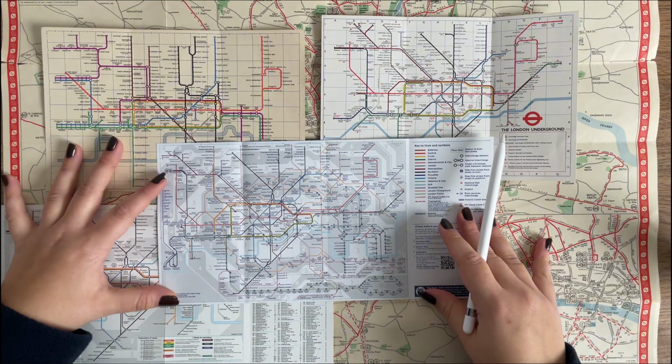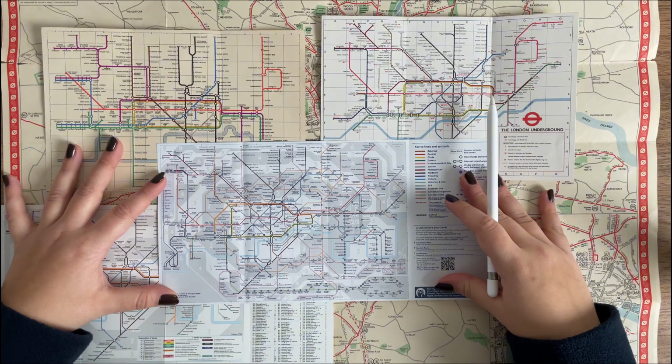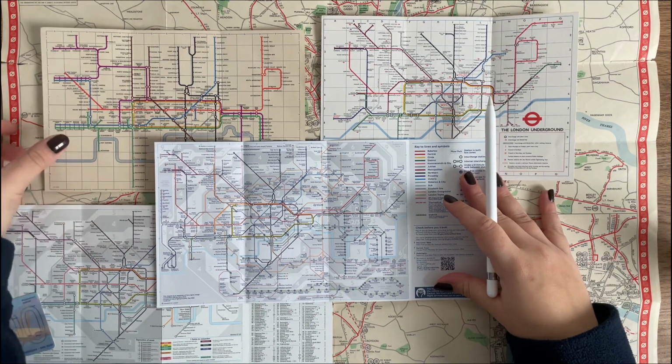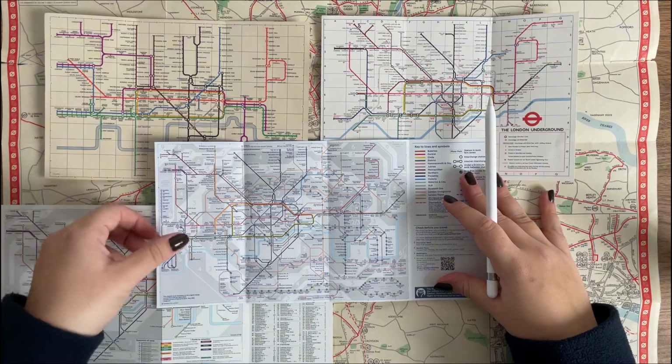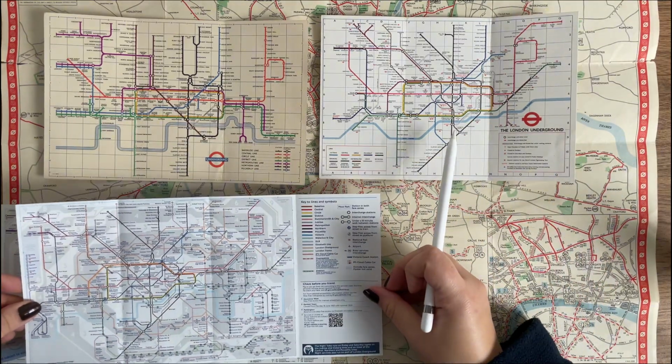And then, as you can see, it's really a complete map compared to this one. So they're really different. Really loads more roads have been added to this one.